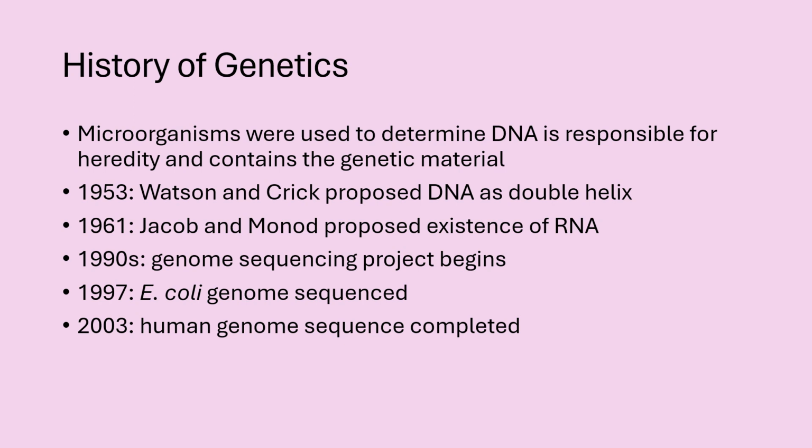But sometimes you'll read arguments about Rosalind Franklin, about why didn't she receive it. Well, she had passed away at that time. But it was in 1953 that they did the groundbreaking work to determine that, yes, DNA is a double helix.